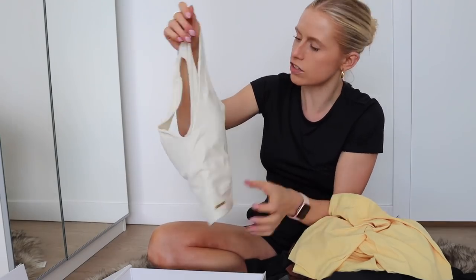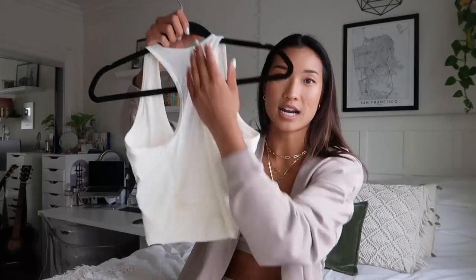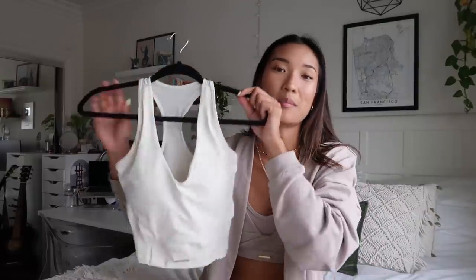I don't know how they did it with this material. Oh, this material and just the subtle logo and this stretch. Oh. And then the entire back panel here is mesh. So it's a very, very breathable, comfortable top. Love that. That is going to be perfect for an upper body day, shoulder day, here I come.